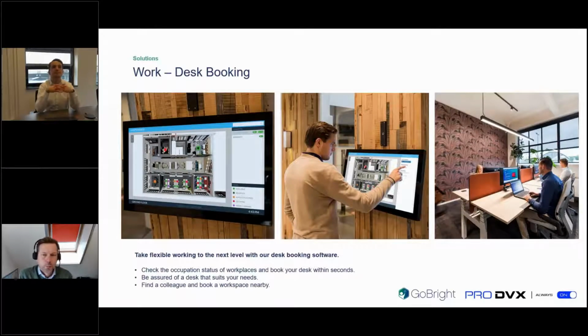So the next thing to room booking is obviously desk booking. And desk booking gives organizations the ability to manage how many people will come to the building. Because let's say you have 500 employees and you only want 100 to be there at the max, you should have a reservation for a desk to enter the building. And if you don't have a reservation, you don't come in. That's why desk booking solutions these days are so popular, because everybody is looking for that.